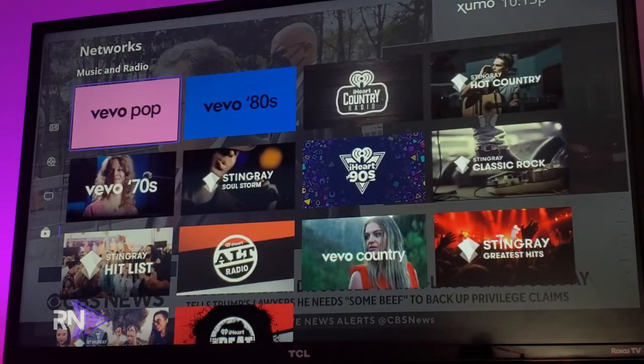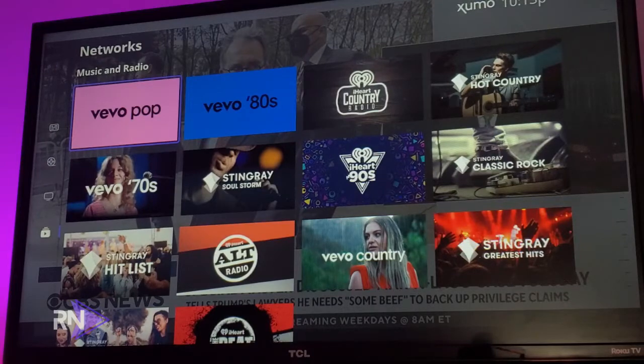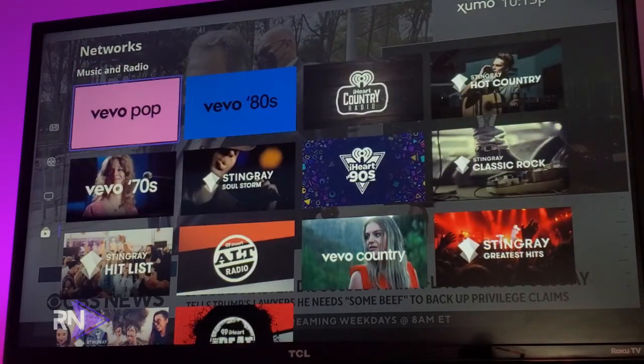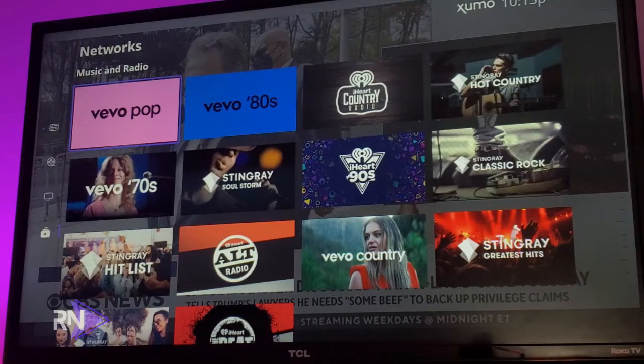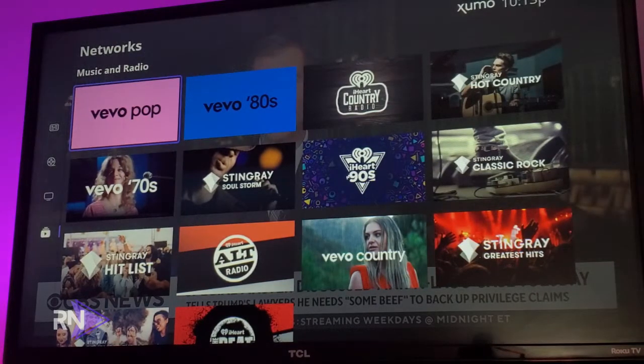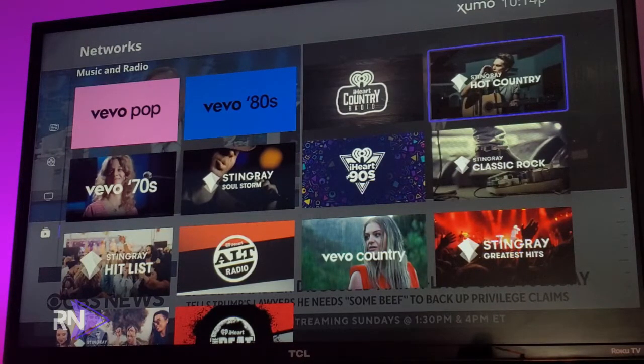You got music videos, so they partner with Vivo to offer music videos playing nonstop. And they got into roles like current pop music, music from the 80s and the 70s, and you got country. They also partner with iHeart. So you got stuff from the 90s, country and all of that. And then they also partner with Stingray to offer stuff like hot country, classic rock and all of that.